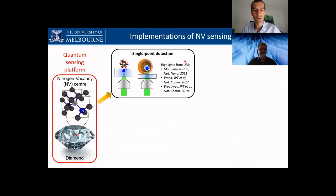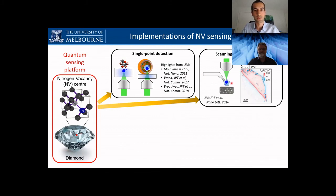Now, if you want spatial information, if you want to do imaging, you have a couple of ways of doing that. The first one is by scanning your sensor relative to the sample, so in a scanning probe microscopy type of arrangement. The image here is a recent example from the group of Patrick Maletinsky in Switzerland, where they image the magnetic stray field emitted by a tri-layer of chromium triiodide, which is a Van der Waals magnet, which is something I'll discuss more later.